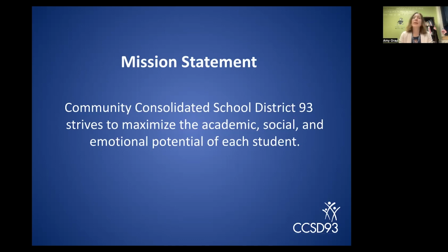In District 93, we always start with our district mission. Community Consolidated School District 93 strives to maximize the academic, social, and emotional potential of each student. We support all learners and celebrate diversity, culture, languages, individual needs, and the whole child. Our goal is to meet your child where they are academically, socially, and emotionally to move them forward. Our focus is on student growth in all areas.